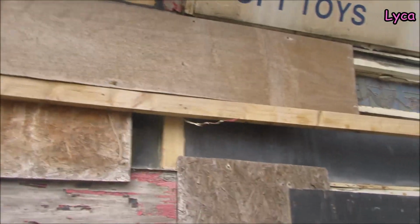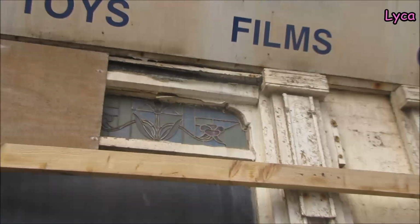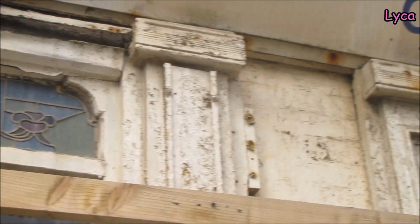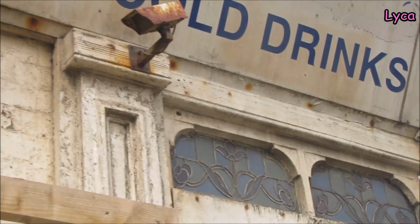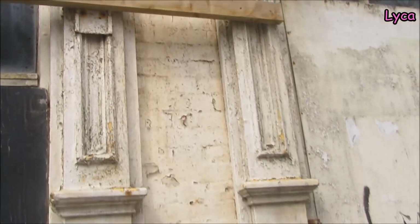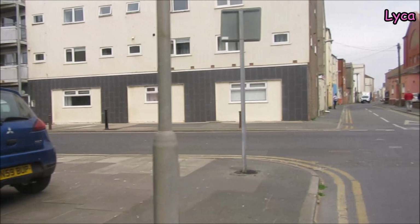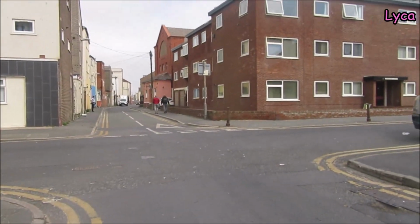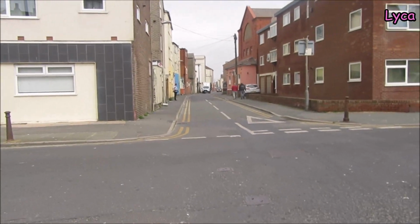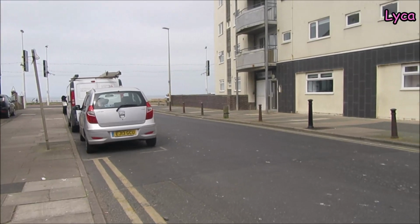And if we look there on the building, you can see bits of what looks like the original leaded lights on top of the windows, and the window frames, surrounds, whatever you'd want to call it. So I think that looks like a really interesting building. Anyway, we're going to cross Alexandra Road now. On that side, we've got the road leading on to the promenade.